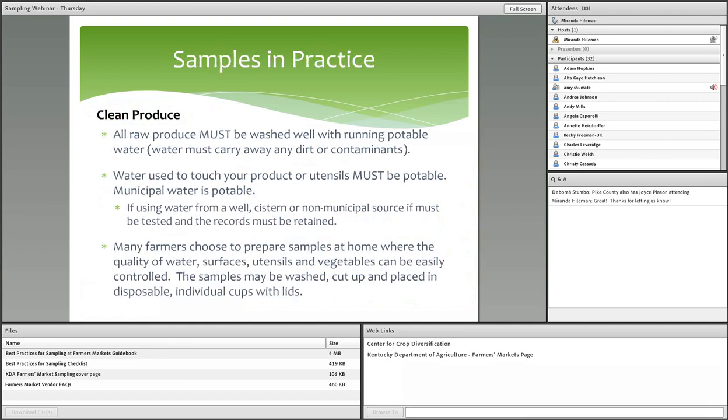Now, getting into a little of the techniques and everything about sampling, you want to make for sure that any products that you are going to be sampling, you have washed those. Washing those in water, whatever that is, safe drinking water. And if you're using well water, you do have to make for sure that it has been tested. You've got all of your records and everything maintained for that.